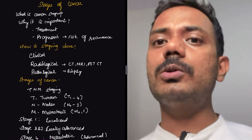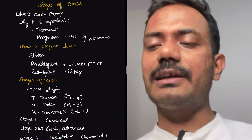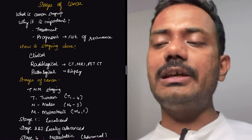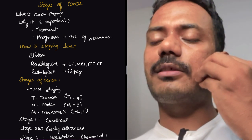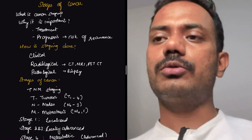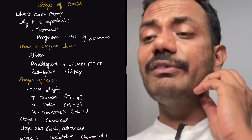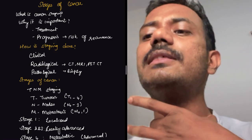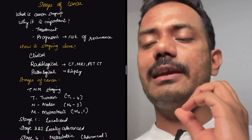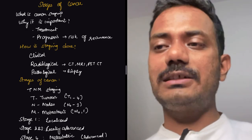Apart from that, how is the staging of the cancer done? It is majorly done in three ways. First one is clinical. Clinical means, suppose we go to the doctor, and without any investigation so far, he might examine you. For example, let us assume we have some oral cancer. He might examine you, he might see how big the cancer is, whether it is 2 centimeter or 4 centimeter or 5 centimeter or 10 centimeter. Apart from that, he will examine the draining lymph nodes, especially the neck lymph nodes for oral cancer, which is level 1 to level 6, and try to find if there are any enlarged lymph nodes. Sometimes they might be able to find, sometimes it might get missed. So that's why clinical staging is not so significant.